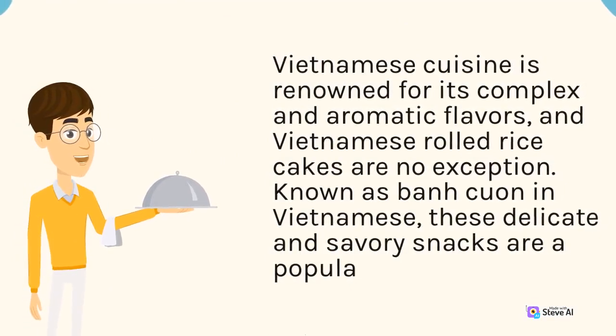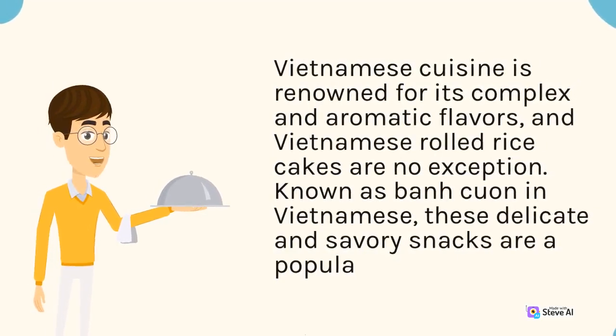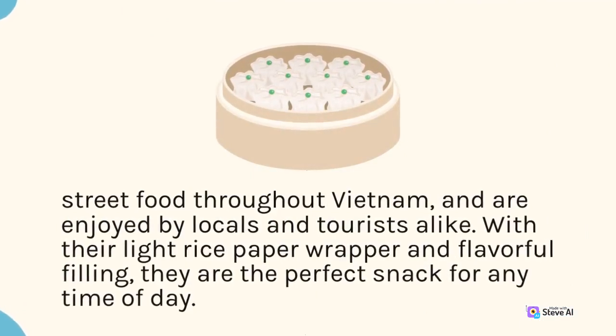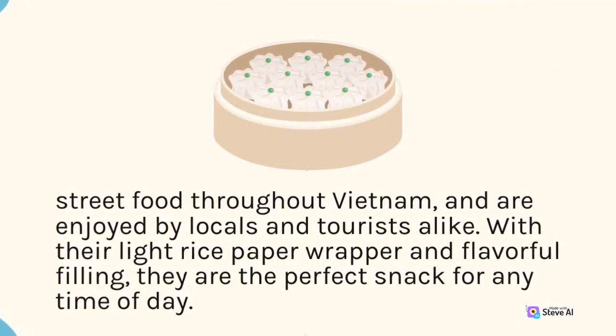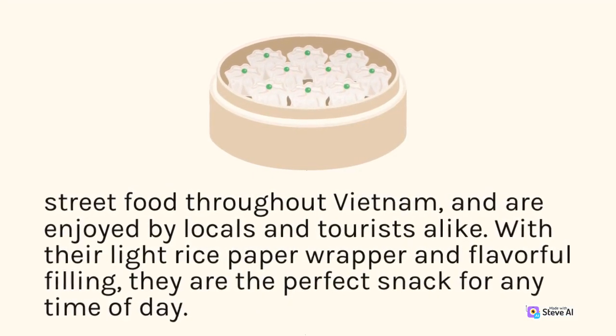Known as bánh cuon in Vietnamese, these delicate and savory snacks are popular street food throughout Vietnam, and are enjoyed by locals and tourists alike. With their light rice paper wrapper and flavorful filling, they are the perfect snack for any time of day.